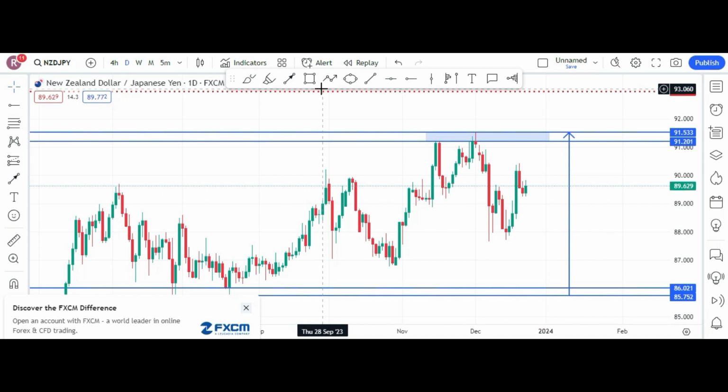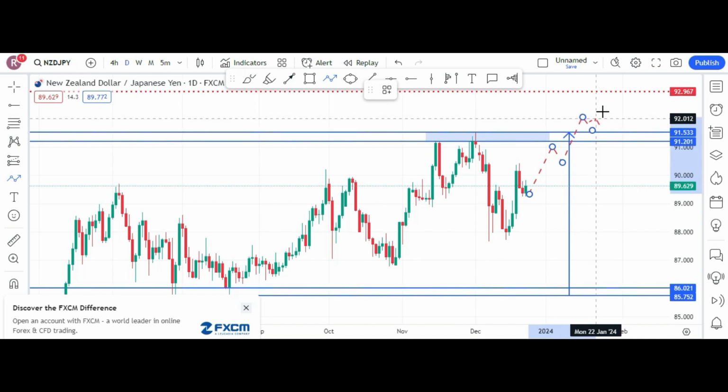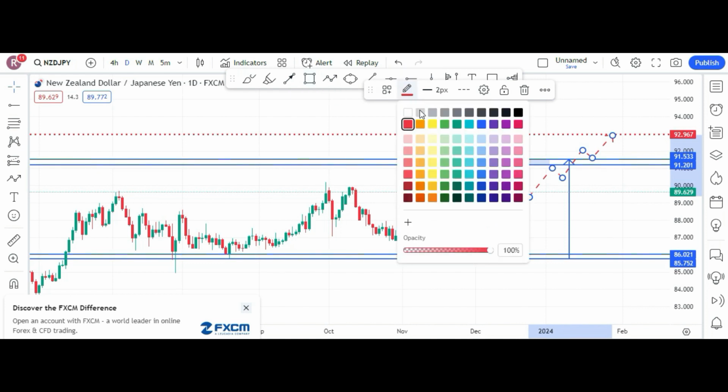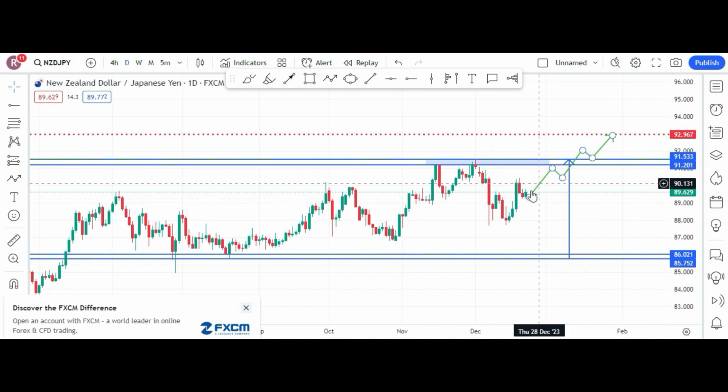So my suggestion to you guys is this: take long, see if it breaks this barrier and retests this area, and if it survives this area, it will move to 92, 93, this zone, and there is every possibility. Let me make it green. I don't see downside at the moment until there is a very high fundamental change on any part of this pair. If fundamental changes happen, only then will the market be different, but my understanding is it will go here.